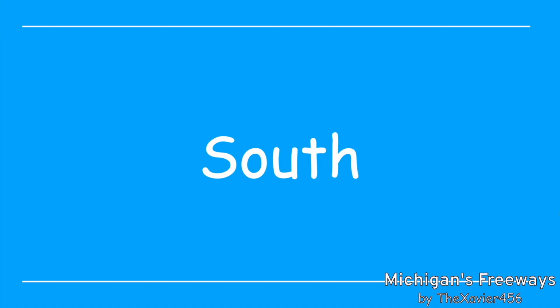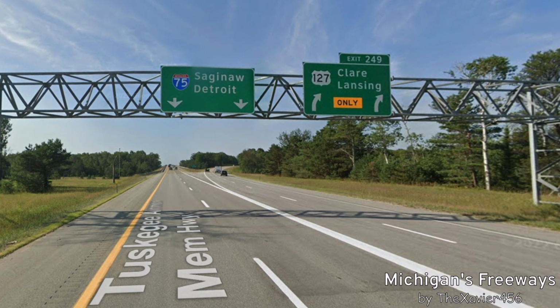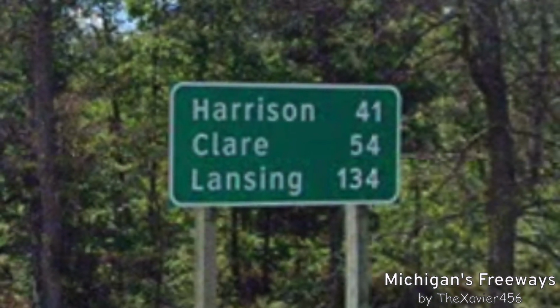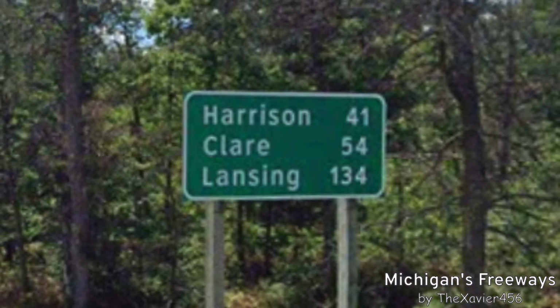Okay, now we're going to be talking about southbound US 127 as a freeway. Starting from I-75, which is signed south for Saginaw and Detroit, we see our split to the right for 127, signed for both Clare and Lansing. And right off the bat, we get our very first mileage sign. Harrison is 41 miles away, Clare is 54, and Lansing is 134.